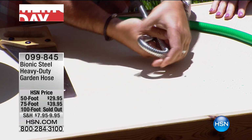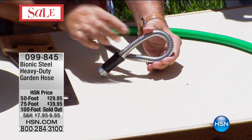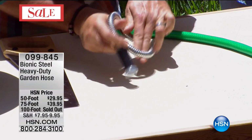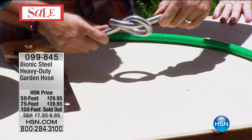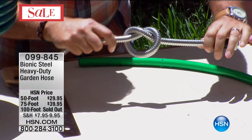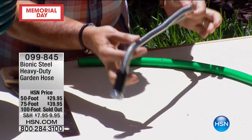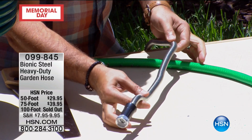I can take this and try to kink it like this. Look at that. It will never kink. I can take the hose and make a knot and pull on that as hard as I can, and I cannot get that to kink. It is an amazing hose, and it's all stainless steel, so you can leave this out year-round. It's not going to get damaged by the cold weather. It's not going to corrode.